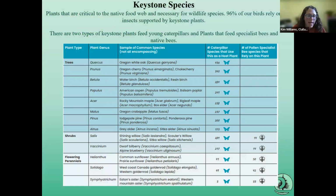So I know you can't see these charts very well, but these are some of the keystone species. And on these charts, it shows the different number of caterpillar species that use the host plant. So I will be sending these out to everyone so you guys can look at them a little closer. Like the white oak, the oak on the top has 436 species of caterpillars that use that plant. And going down, like the acers, which is the maples, the Rocky Mountain maple, the big leaf maple, that is 238 species of caterpillars that use that plant.